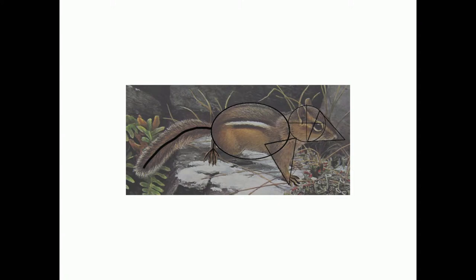So once we remove the photograph from behind our chipmunk, this is what we end up with. So I would like us to work with this. We'll start. This is my idea of what, when I look at that chipmunk, those are the shapes that I saw. Now you may look at that chipmunk and think, well, no, I don't see that. I see maybe more of a rectangle, or I see different shapes. That is certainly fine. You are absolutely welcome to do that, and I hope that you do.